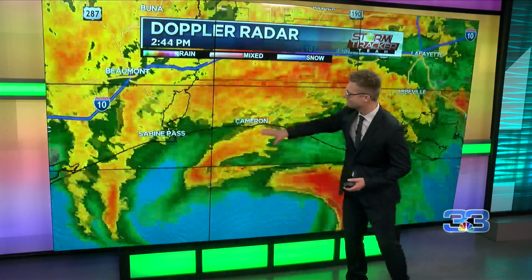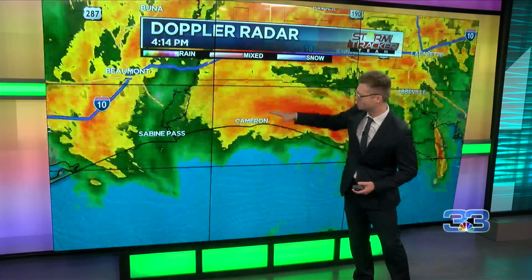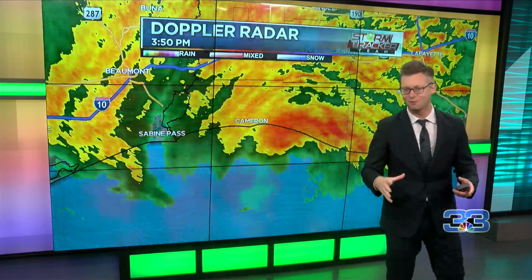But you can see that the northern side of the eye wall has cleared Cameron Parish right now, or at least the city of Cameron, obviously moving inland. We're just waiting for the center of the circulation. It's a very wide eye at about 40 miles. So you've got to think about that 20 miles moving inland.